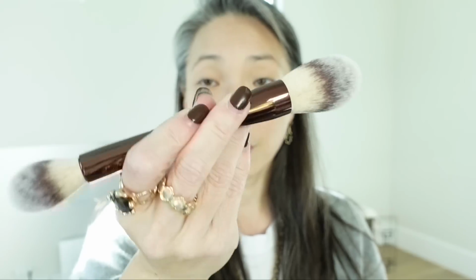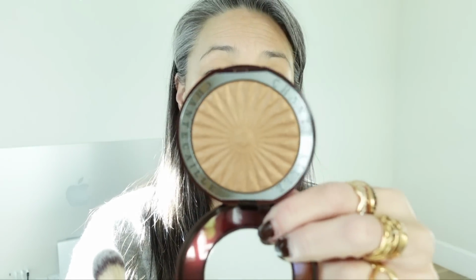Okay. I do have this Hourglass brush that I've wanted to try. I don't think I have this one. Oh, maybe I do. This is the dual-ended powder brush. Here's that brush. I'm gonna use the big fluffy side. I hope this is firm enough to pick up this powder because this is a baked gel powder, and usually synthetic brushes are not the best. Let's see. Oh, I think this is working. Okay, all right.